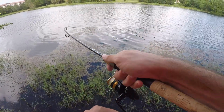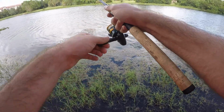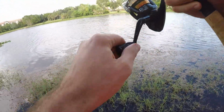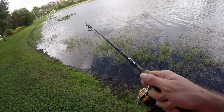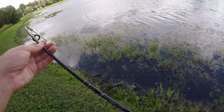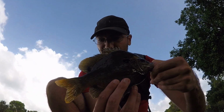Fish on. Not too big either. Bigger than the first one though. Let's get him on in here. Another Mayan. Nope. Bluegill? I think it's a bluegill. Decent bluegill. Alright, fish number 2. Very nice, decent sized bluegill.